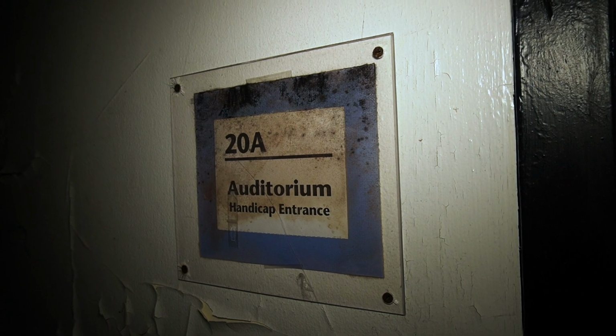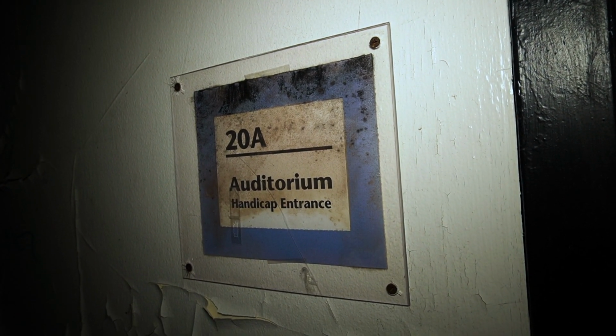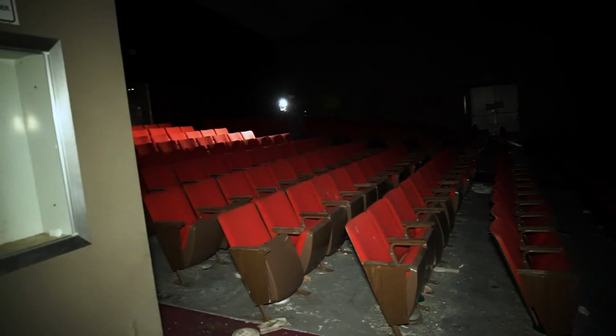So we made our way a little bit back towards the main center of the building, and we are going to hit the auditorium now and show you what it looks like. I'm pretty hyped for this. I always like how these look, so let's go scope it out.